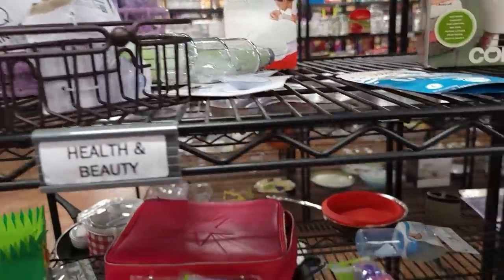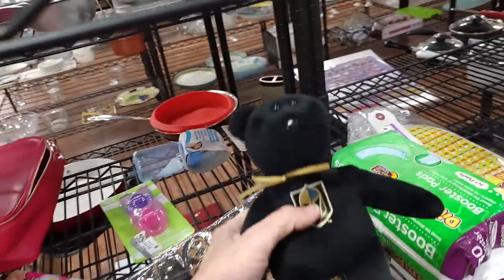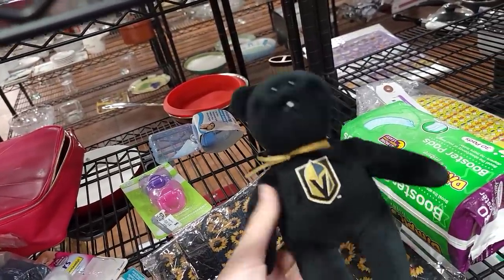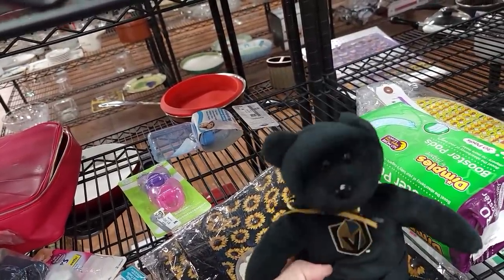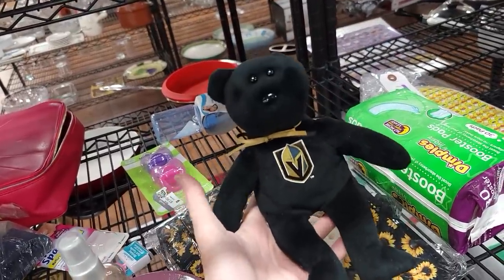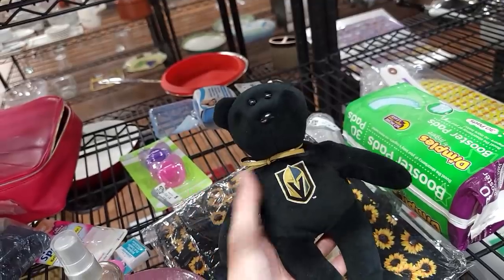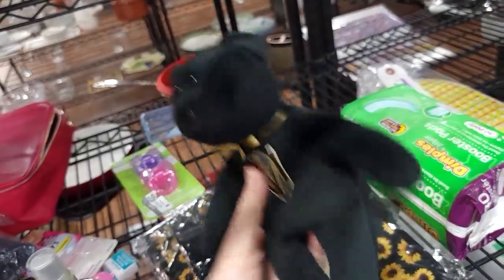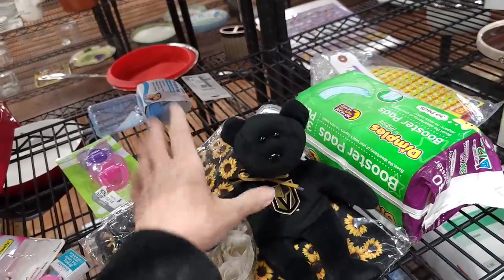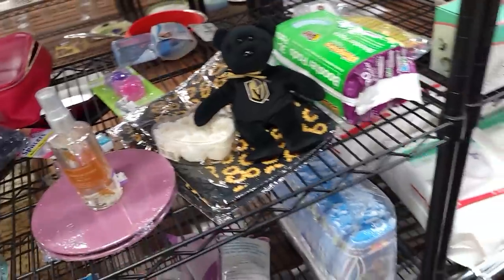Looks pretty wiped out. Now these are a big seller here in my little hometown because this is our big sports team. Well, I mean, the Raiders did come to town, but they're still the hardcore Golden Knights hockey fans. $3 though. I really could probably get like 6 or 7 for him down at the booth, so I'm gonna leave him.